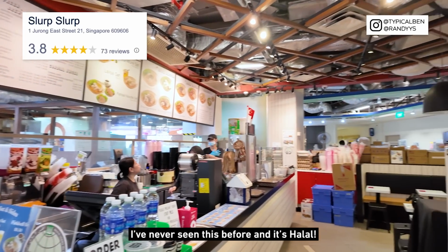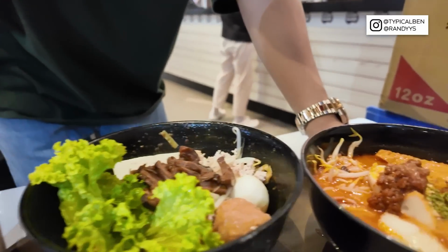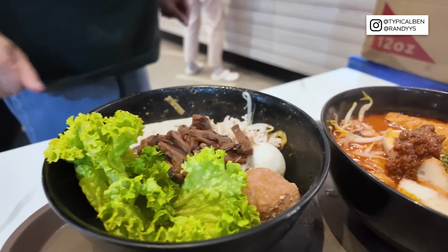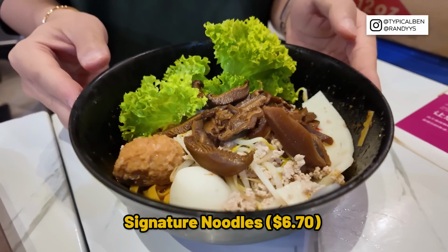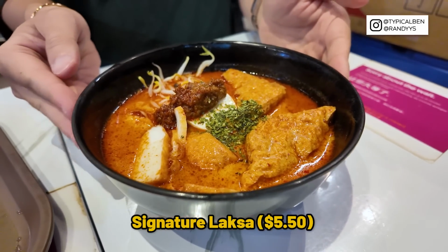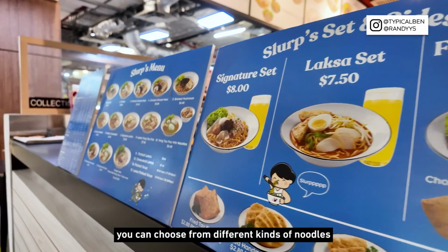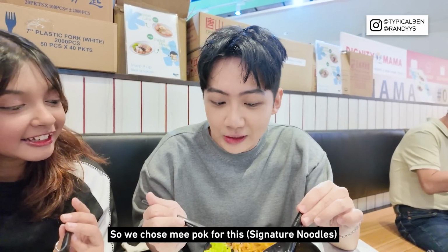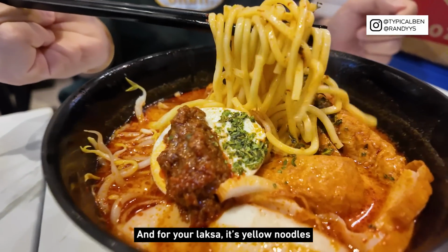Slurp. I've never seen this before and it's halal. Wow. So we ordered 2 noodles, the signature noodle at $6.70 and also signature laksa. This is $5.50. From the look of it, my stomach is growling. You can choose different kinds of noodles. So we choose mee pok for this, and for your laksa, it's yellow noodles.